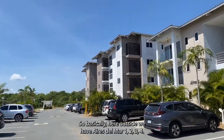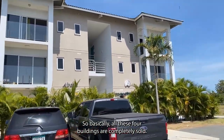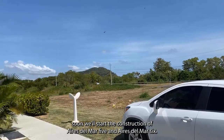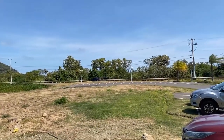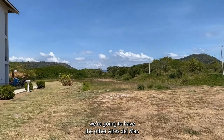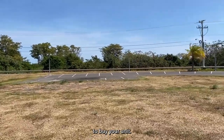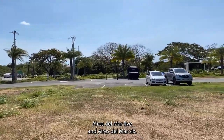Basically here outside we have Aires del Mar 1, 2, 3 and 4. All these 4 buildings are completely sold, but in this empty space that we're gonna see here, soon we'll start the construction of Aires del Mar 5 and Aires del Mar 6. And after those two towers, at the back, we're gonna have the other Aires del Mar. So if you are not yet in this project, don't be worried, because you still have time to buy your unit.